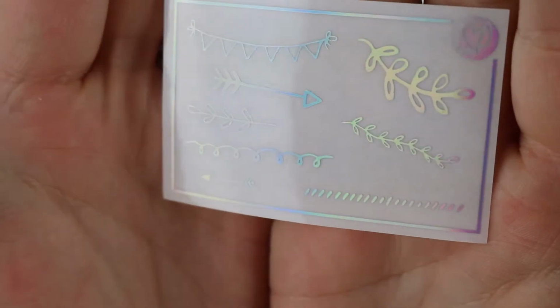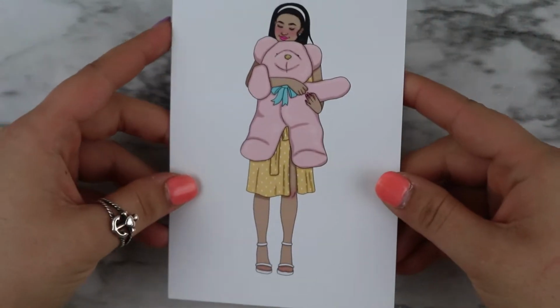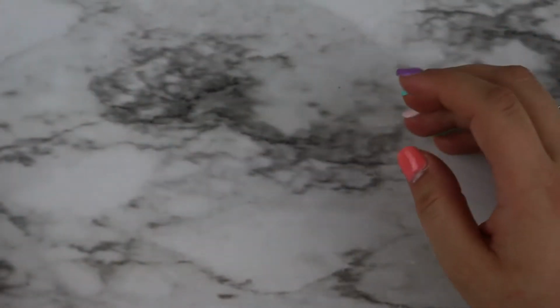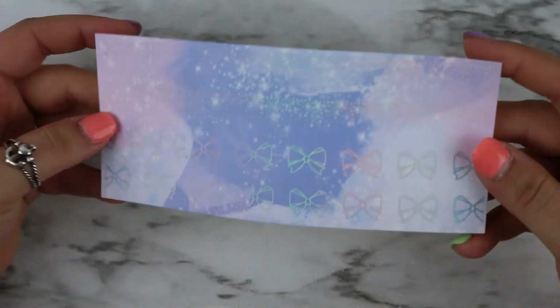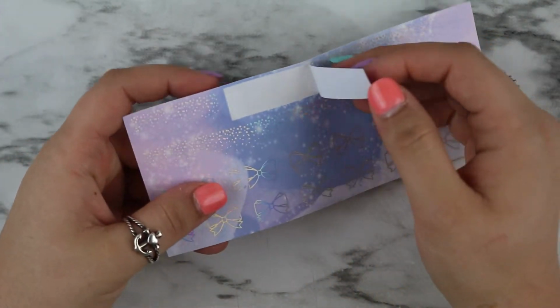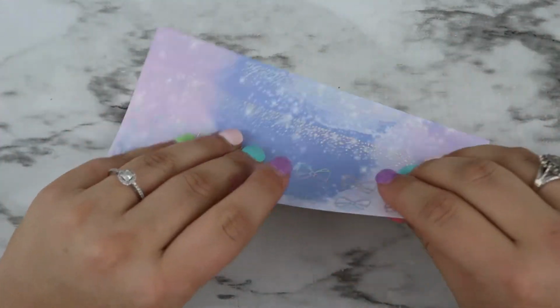Ooh, let me see if I can get that. It's on clear paper, and it's just got like a lot of dividers and fun little stuff. I like the little banner that it has. And then I got this card freebie with the girl holding the teddy bear on it. And then this is the Wiggle I picked up. It reminds me of Galaxy, but this is your first page that has the sprinkled confetti. It's really thin paper too. That's interesting. And then it feels really nice.